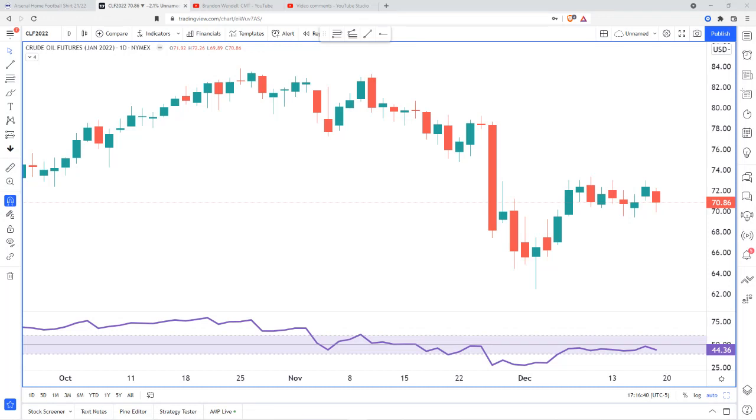Hello and welcome. This is Brandon Waddell, Charter Market Technician, and I'm going to take a look at the energy futures today. Start off with crude oil here, looking at the daily chart of crude oil.